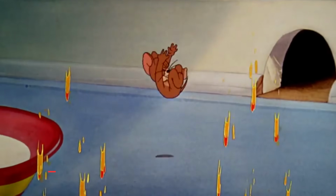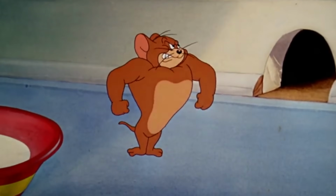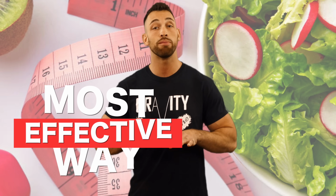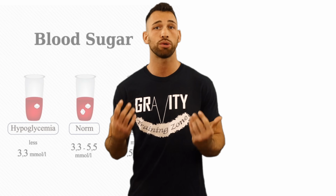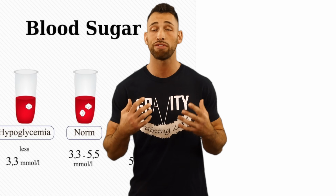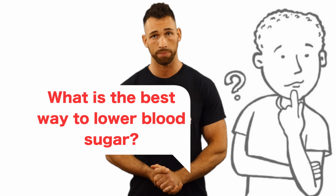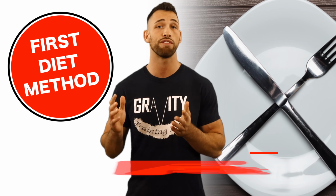Now, nobody's going to be injecting you with glucagon, but there are ways that you could naturally lower your insulin levels and increase your glucagon levels through diet. And these 3 diets that I'm about to go over today do exactly that in the most effective way. Now, as long as your blood sugar is available, your body will preferentially burn that for fuel over fat. So, what is the best way to lower blood sugar in the shortest amount of time? The answer is our first diet method that we're going to go over today, and that's fasting.